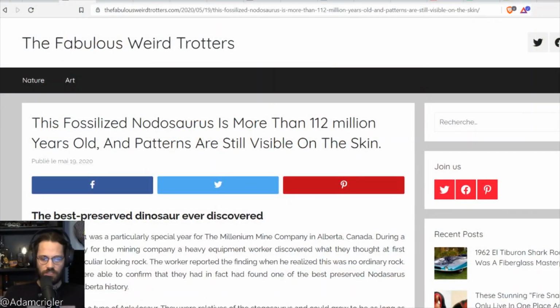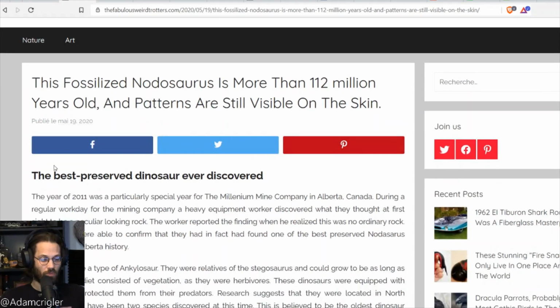This is amazing. I saw this maybe a month ago on Instagram or something, maybe a couple months back, and it hasn't left my mind. I was like, I really need to talk about this and show more people. Check this out. This fossilized Nodosaurus is more than 112 million years old, and the patterns are still visible on the skin. It's incredible. The best preserved dinosaur ever discovered.